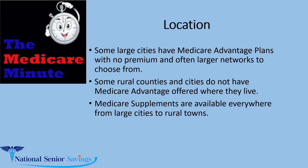Now, some rural counties and cities do not even have Medicare Advantage plans offered where they live, so their only option is to stick with original Medicare or get a Medicare supplement plan to go along with their original Medicare. Medicare supplements are available everywhere. You've got to keep that in mind, from large cities to rural towns. So there's no restriction. A Medicare supplement you can buy in every county in your state. It doesn't matter. They don't have a network that they're working with, so therefore they don't have to have those services available to you close by. They can sell it to you and you can go anywhere you need to go to get your treatment done.